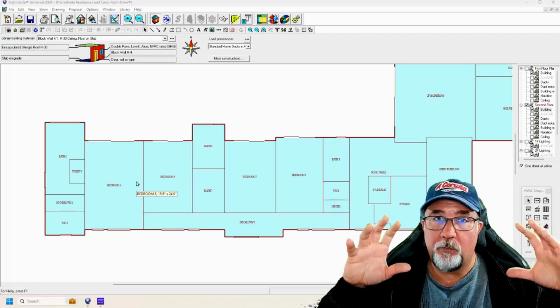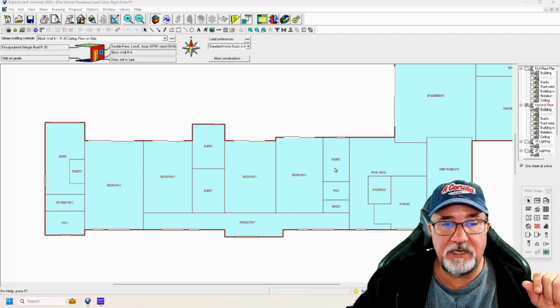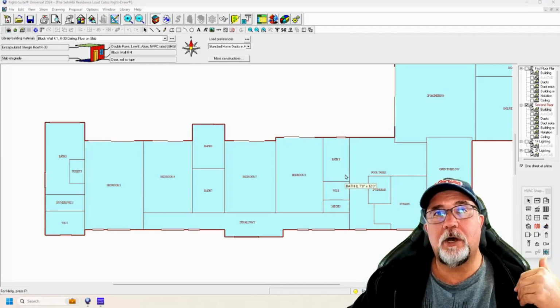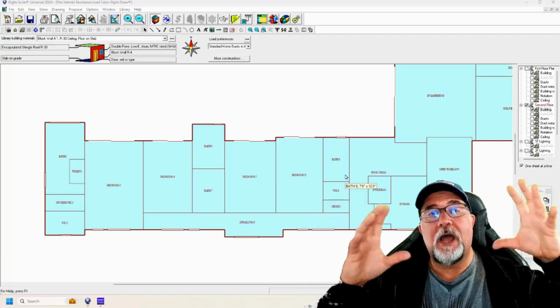Now, when we do the load calculations, as you see here, the software can help us make that determination, especially for the time of day.